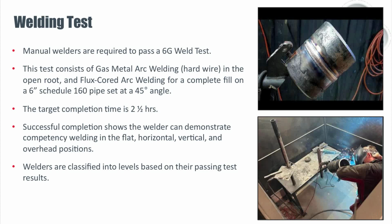We have 4 levels of welders. This is the top-notch level of welder we are looking for. I can go into details if you have questions on the weld test at the end. If you're a welder, do come up and ask.